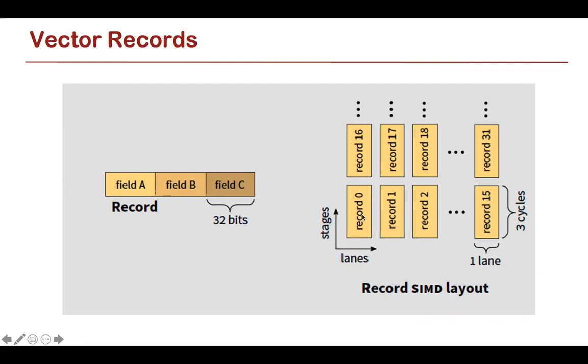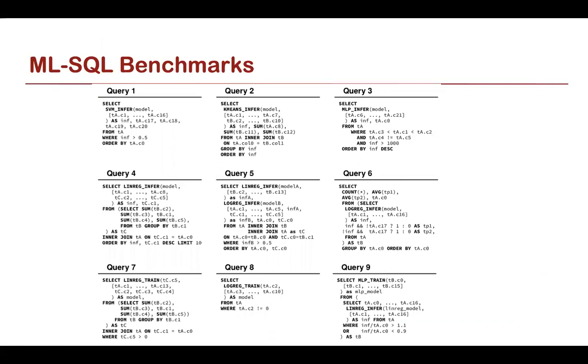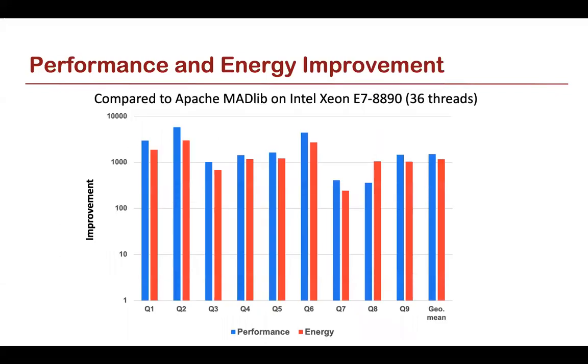And so you combine this idea with the extra logic, and you can support a number of queries. These are a set of queries that we looked at, and we implemented these queries on an augmented Plasticine. The name of the project was called Gorgon. We compared Gorgon to Apache MADlib running on, I think, a 4-socket Intel Xeon. And what you see is tremendous improvements in performance and energy, three orders of magnitude.